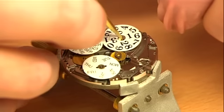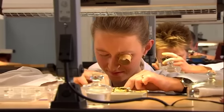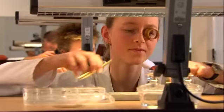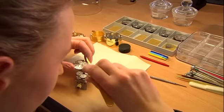Horological complications all the way to a perpetual calendar are thus created with great concentration in units in the assembly department. The assembly of such complicated movements demands several working days.